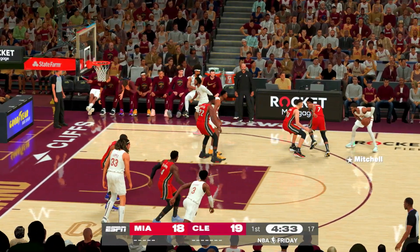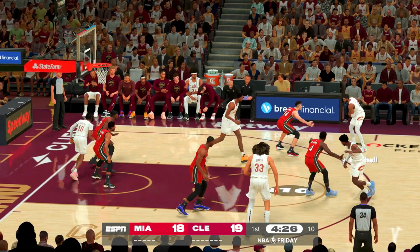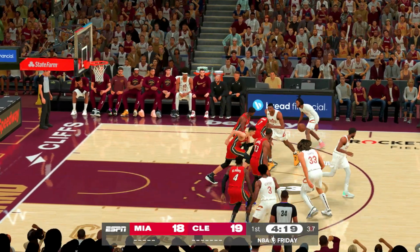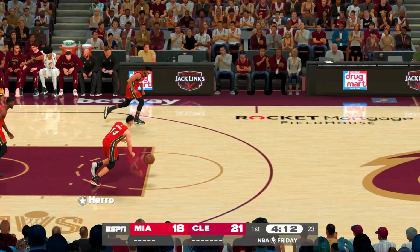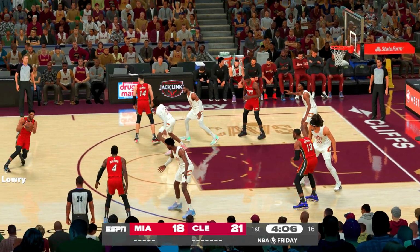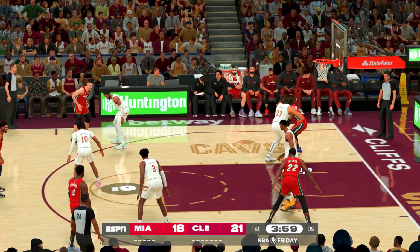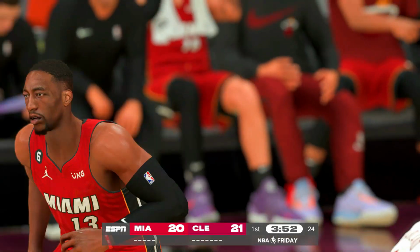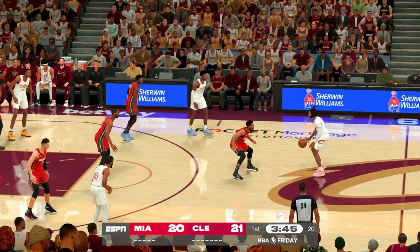Outside Mitchell. Pass to LeVert. Back to Mitchell. From 11 feet away, six to shoot. Here's Garland, and there are the Cavaliers with another bucket. You gotta be right on Garland from that mid-range spot because he is lethal from there. Hero against Mitchell. Adebayo in the post. Soft touch off the glass. He has six. And with a strong physical profile, Adebayo is willing to battle always on the interior.